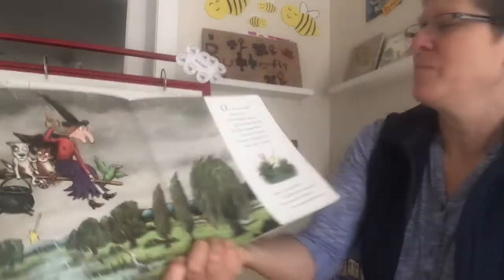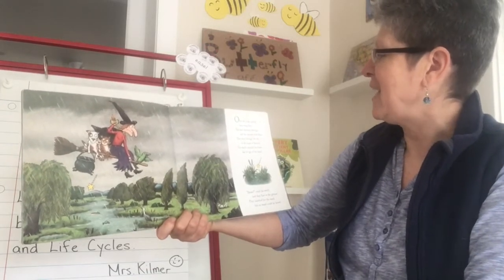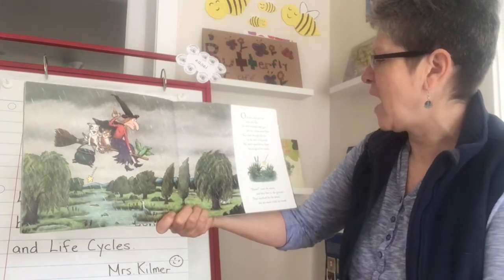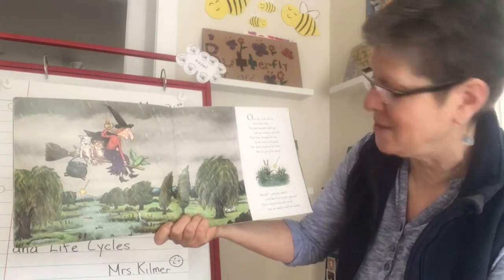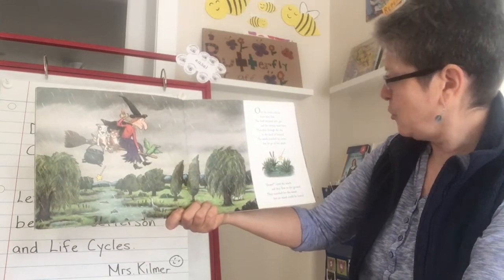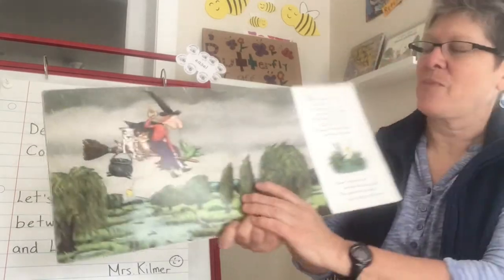Over the reeds and the rivers they flew. The bird shrieked with glee, and the stormy wind blew. They shot through the sky to the back of beyond. The witch clutched her bow, but let go of her wand. Down! Cried the witch as they flew to the ground. They searched for the wand, but no wand could be found.